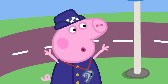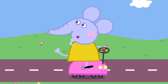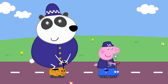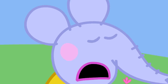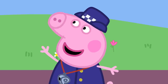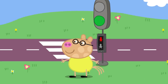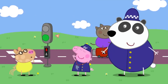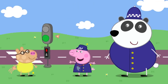No, no, no. Emily, you need to stay on your side of the road. Sorry, Peppa, my wheel is stuck. We'll come help you. Wee-oo, wee-oo. We're keeping the road safe for cars and people. Pedro hasn't noticed that Green Man has turned to red. Pedro, the red man means don't walk. Thanks, Peppa. All in a day's work.